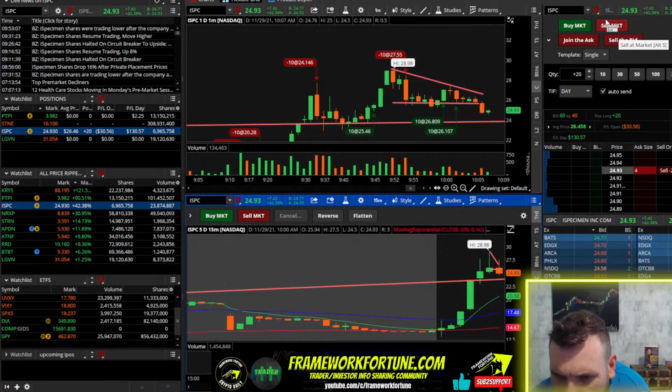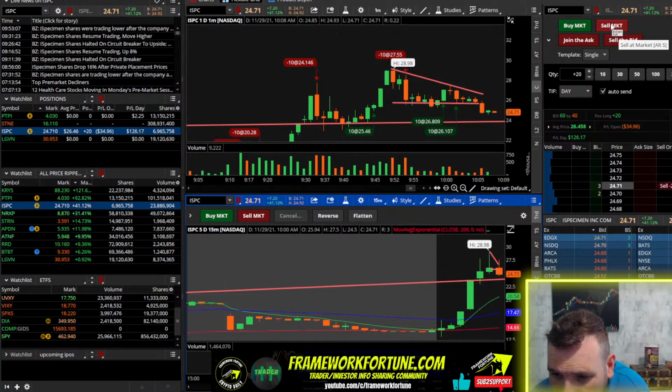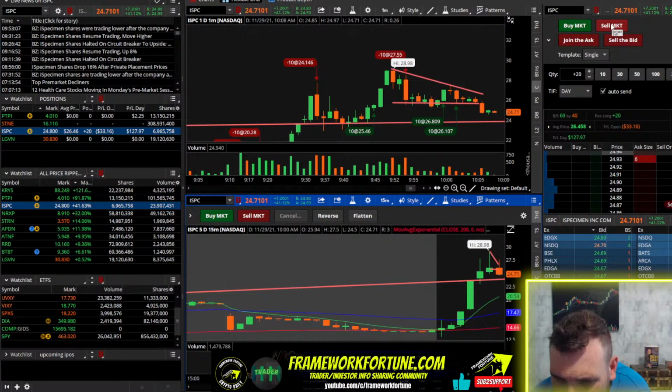See here if we can get back above this 25. And we also want to be careful because as it got halted on the way up, if it starts dumping too hard, it could get halted on the way down. Struggling to get back over 25. Needs to get over it right now.